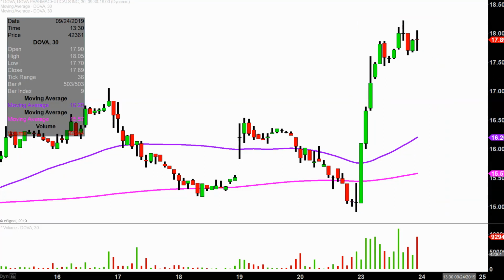Don't even state the obvious, but I will anyways. Very nice movement today, not only from the price action perspective, but you look down here at the volume, and well above average volume on the day, so a lot of eyeballs on it. So let's map out some areas of support, and then we can talk levels of resistance.